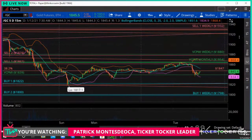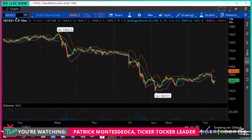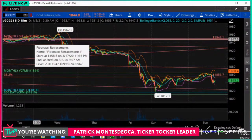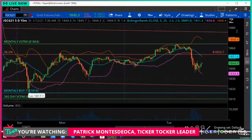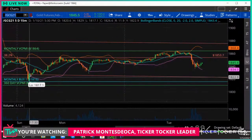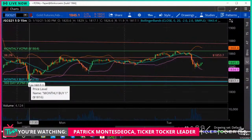If we get above the 1864 on the monthly numbers, it's very, very critical for the bigger picture that we're looking at, which indicates sell one targets of 1950 on a monthly basis. And what you really saw here in the last few days, taking a look at the monthly indicators, at the VCPMI, at the long-term indicators, is the market coming down to 1817.10, almost into a monthly buy one level of 1816, which had been in place all this month, since the beginning of the month.